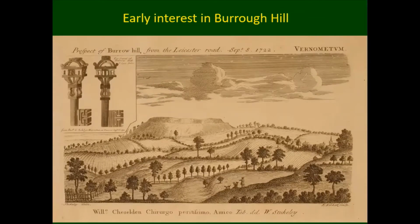Now, as a prominent feature in the landscape, it has attracted quite a lot of attention from early archaeologists, or antiquarians as they were known. And this is a drawing that was done by William Stukeley, who some of you may know. He was a famous antiquarian of the 18th century who travelled the country drawing historical and archaeological sites. He did some of the early famous pictures of Stonehenge, Avebury, that kind of thing. But Burrough Hill was seen as sufficiently important for him to make an image of it.